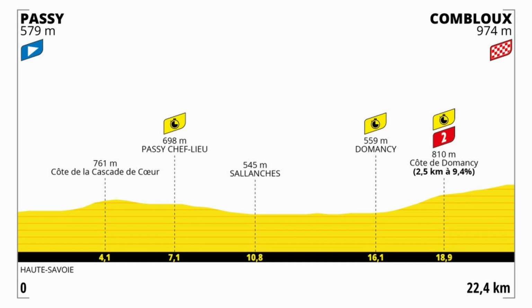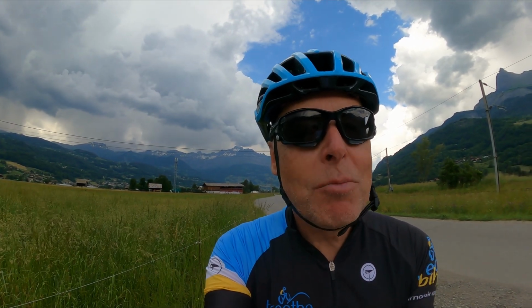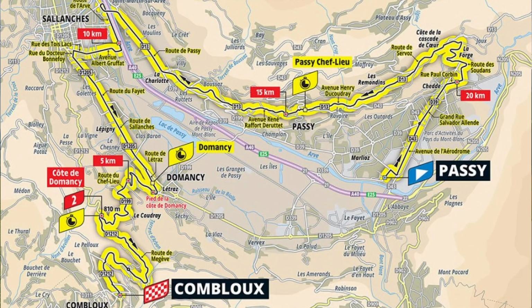Good afternoon from the French Alps, and today I'm riding the stage 16 time trial of the 2023 Tour de France from Passy to Combloux. This time trial takes place underneath the north face of Mont Blanc, so expect some spectacular helicopter shots. I'm going to give you my top tips for watching a time trial, and we'll take a look at some specific aspects of the course.